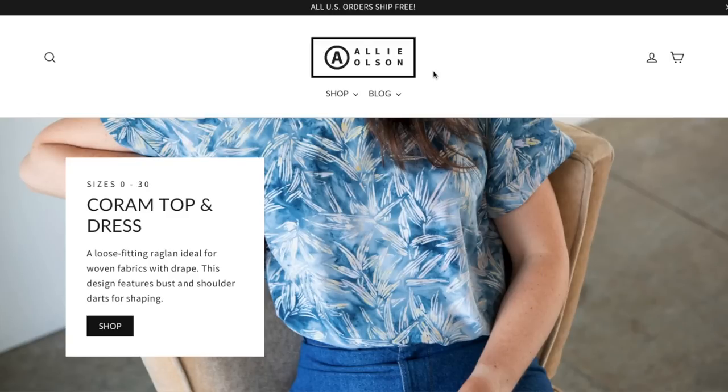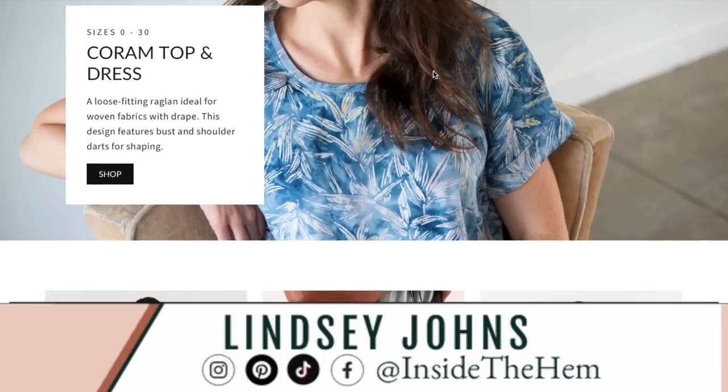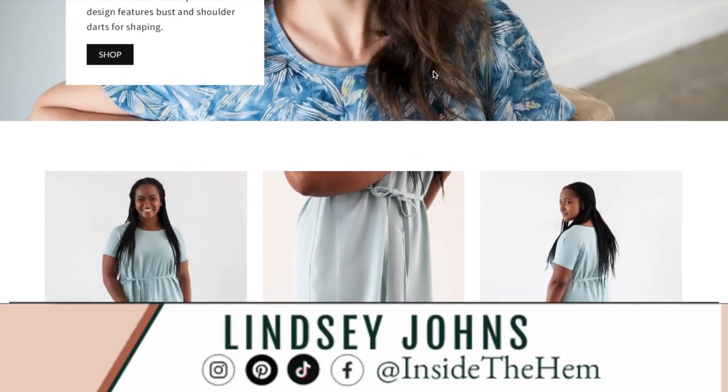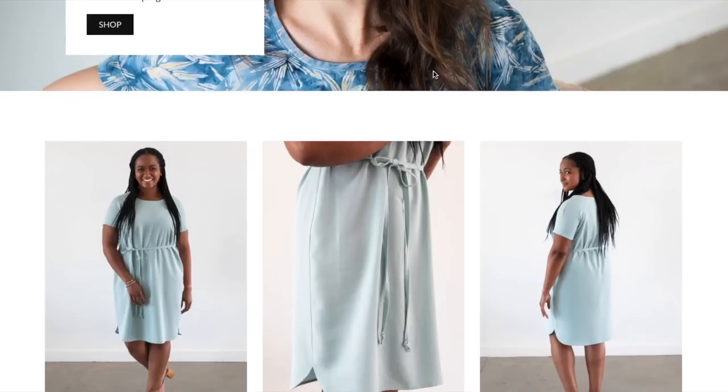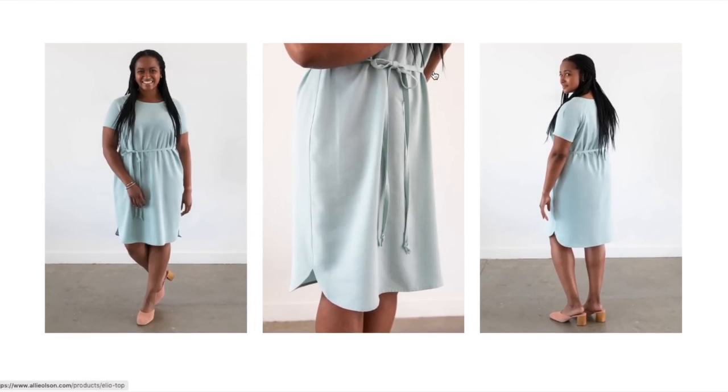Hi, you guys. Welcome to another First Impression Friday where I review an entire collection of sewing patterns. Today, a long time coming, we are finally going to be looking at Allie Olson's collection.